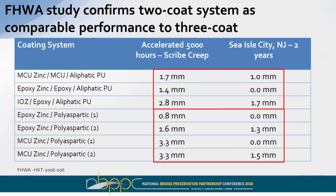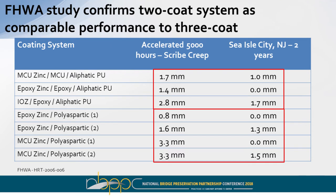So just real briefly, looking at some of the test data. The FHWA study looked at three different standard two-coat systems: one based on all polyurethane, another more conventional epoxy, zinc, epoxy, and urethane, and then an inorganic zinc system. They did an accelerated testing program, 5,000 hours, basically modified cyclic corrosion testing, but also incorporating a freeze cycle. After those 5,000 hours, the three-coat systems had an average scribe creep of about 2 millimeters, and the variety of different two-coat systems had an average of about 2.3 millimeters. So both of them performed very well. They also looked at some natural weathering in Atlantic City, New Jersey, and again, very comparable performance between the three-coat and the two-coat systems.